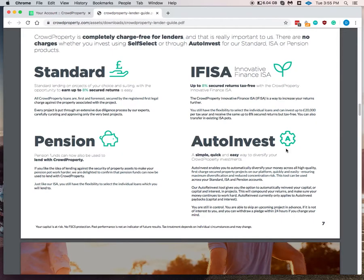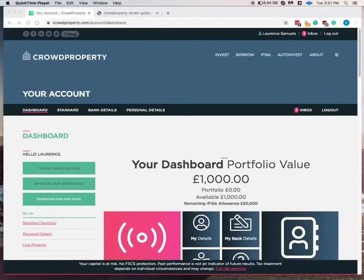Another cool thing about investing through Crowdproperty, if you're in the auto invest and you leave your auto invest turned on and money is invested into a project that you decide you didn't want to be invested in, they give you a 24-hour cooling off period if you change your mind. So if you decide that you want to do manual loan selection, I'll walk you through the process and how that works. Now, remember that the minimum cost of investing manually into any deal is £500.